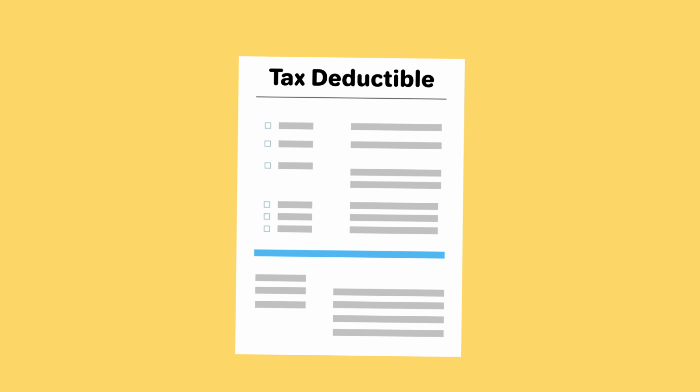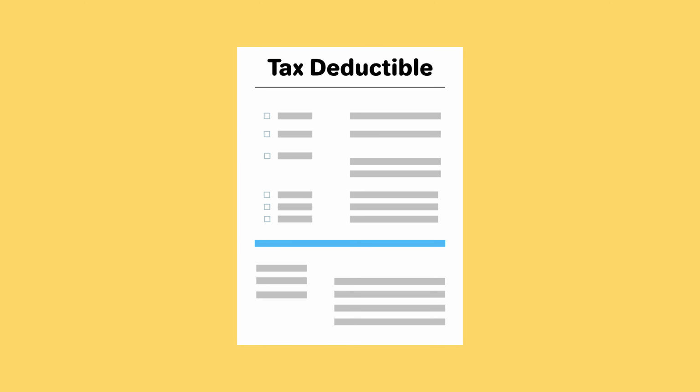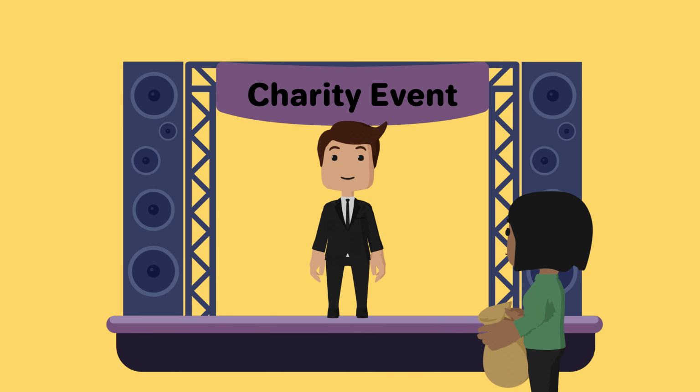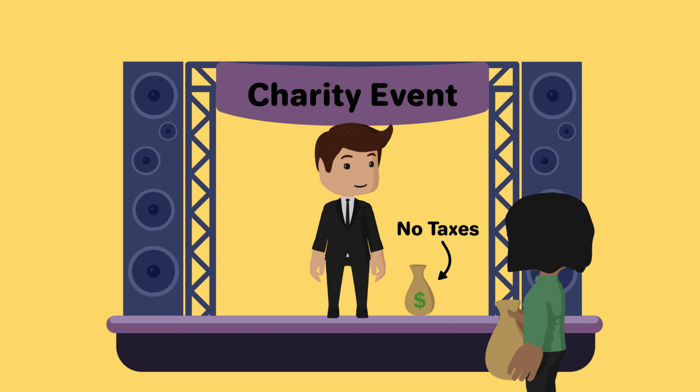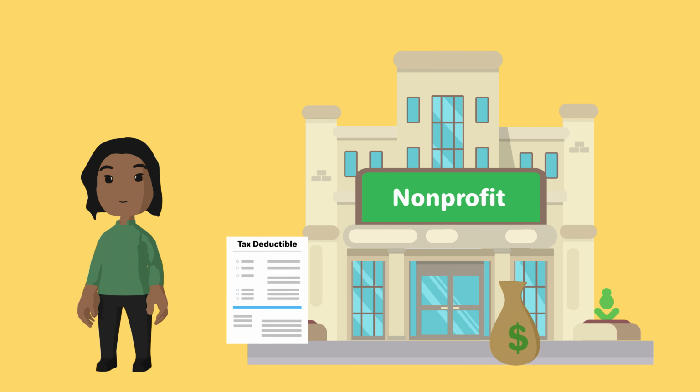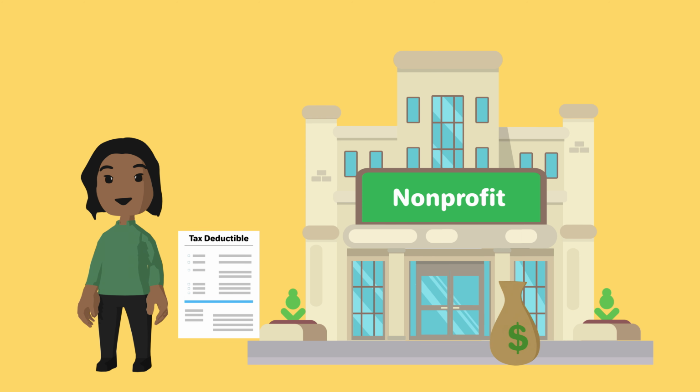An additional benefit of operating as a nonprofit comes in the form of tax deductibles that your donors can claim. If you were to raise money using a one-time charity event, any donations you receive below a certain threshold wouldn't have to have taxes paid on them. However, if you receive donations as a nonprofit corporation, your donors can write off their donation from their taxes, which may further incentivize people or organizations to donate.